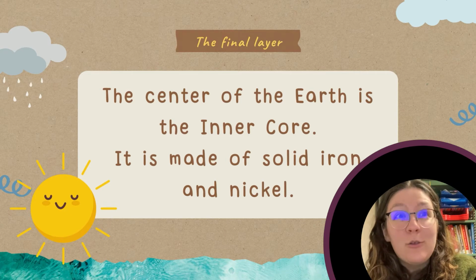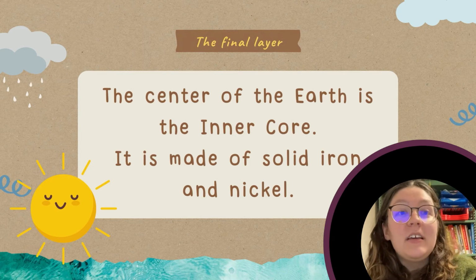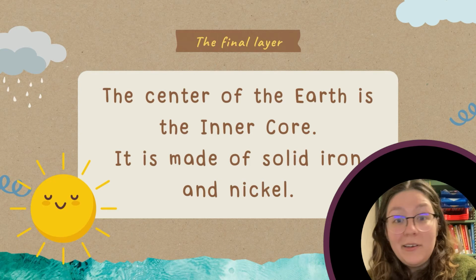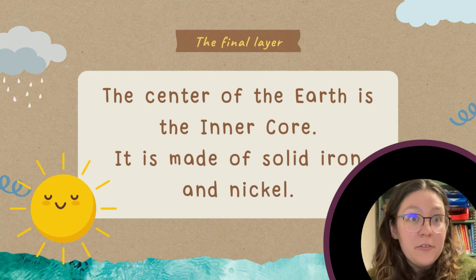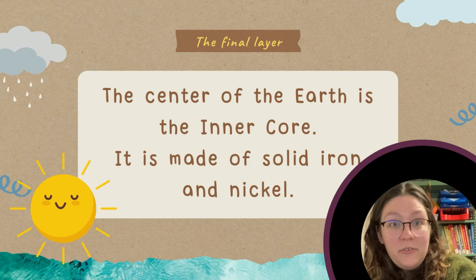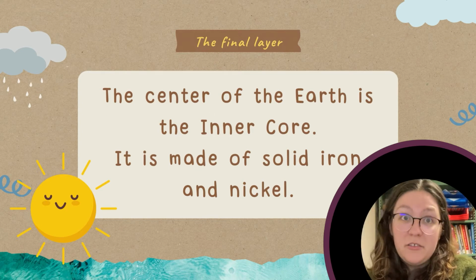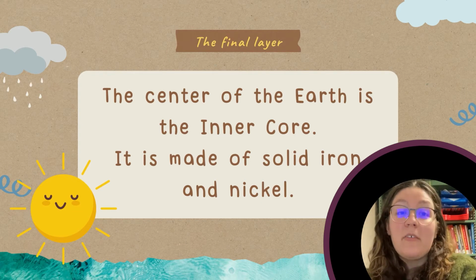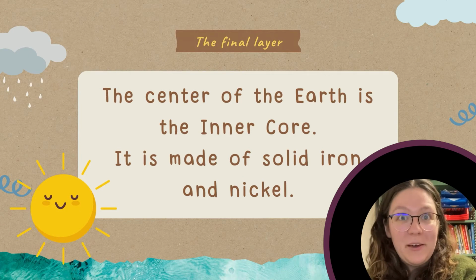This final layer is so deep that it would take us 12 years, digging day and night at lightning fast speed to ever even get close. But because it's so hot, we wouldn't even make it that far. No one has ever seen what the inner part of the Earth looks like. Scientists have been able to figure this out through experiments and tests. The only part of the inner 3 layers of the Earth, the mantle, the outer core, and the inner core, that we have ever seen has been lava. That is wild to think about.